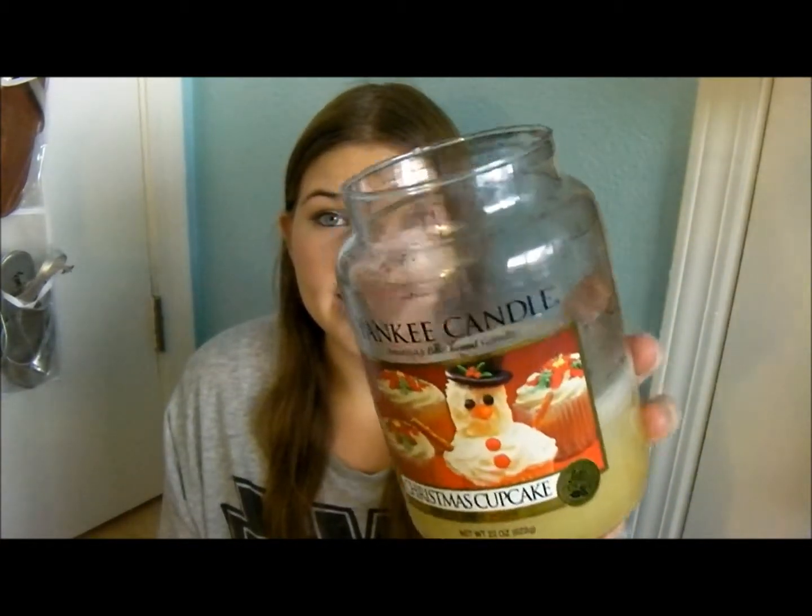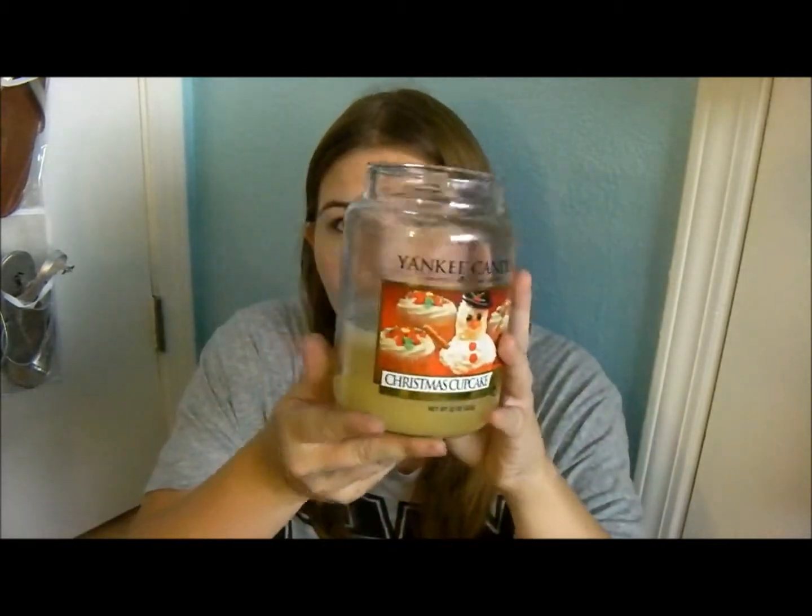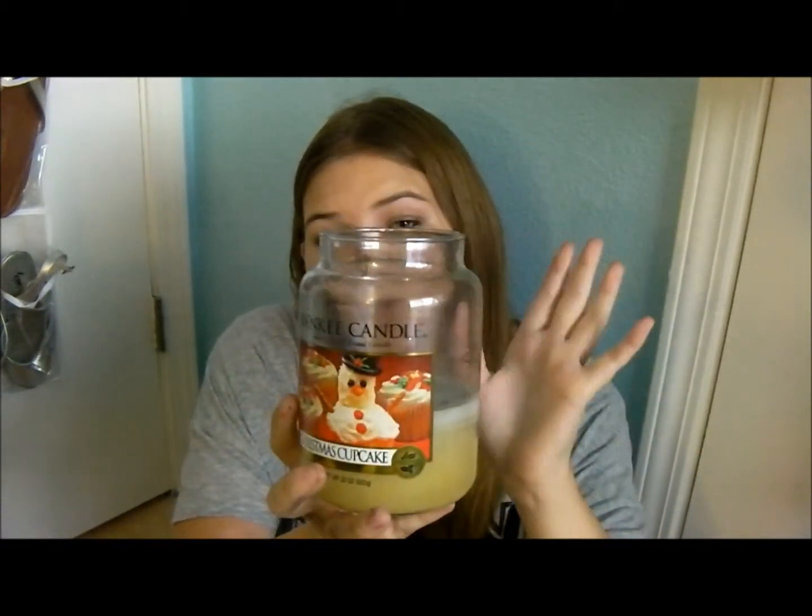This next favorite is a candle. It's the Yankee Candle Christmas Cupcake. I got this last summer as well, and I still haven't burned through it yet. I'm almost done, as you can see. But the flame is so huge on this candle. That's my one complaint. Last night, the flame was so big that it created a ton of smoke and set off the fire alarm at midnight. I was still awake, so it's not like I fell asleep with this burning. It just set the fire alarm off, and I was like, oh.